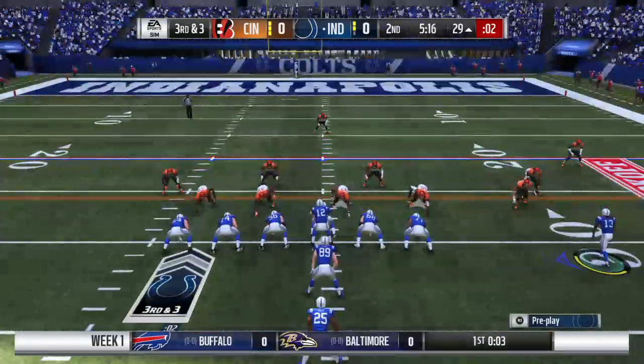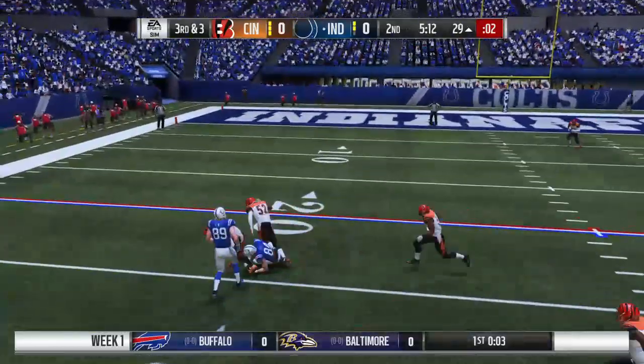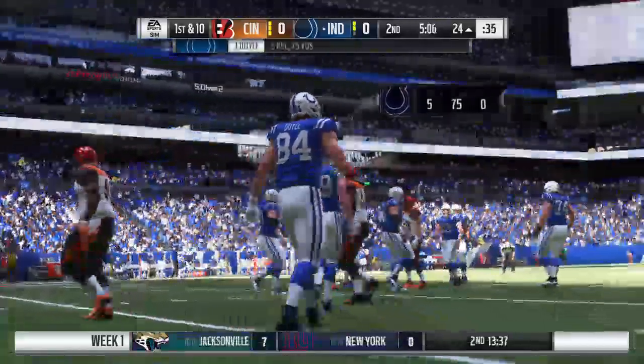Block on 3rd down. Looking left side, and he's got a man. That's Doyle. 5th catch of the afternoon, and that gives him a first down.